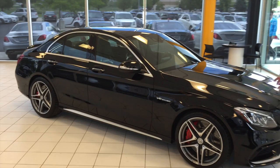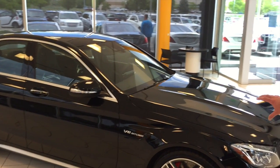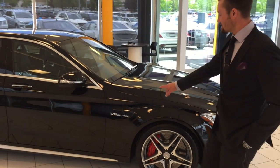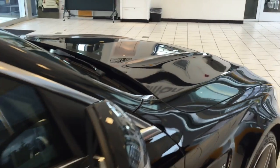So as we start here from the front, we're going to get a new front clip. So the front fender is going to be different from the traditional C-Class. Obviously the front bumper and the grille is going to be different. I love this little V8 bi-turbo, just like we've done on the other ones, but it's got this beautiful little cutout right here. Again, it's just adding a little bit of extra muscle. All these little critiques and detail lines are absolutely unbelievable.